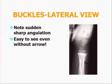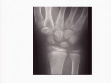And if you look at the lateral view, and you can even forget the radiologist put the arrow there, you can see there's that sudden sharp angulation. So when you see sudden sharp angulation, that is probably a buccal fracture, especially in the metaphysis. Here's another view of an AP view.